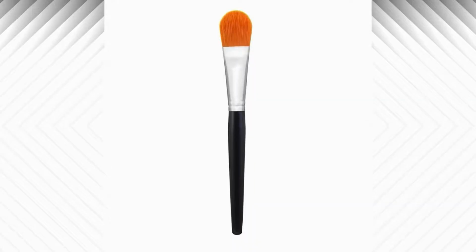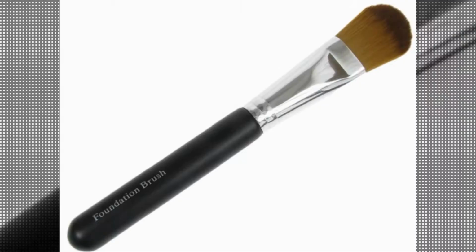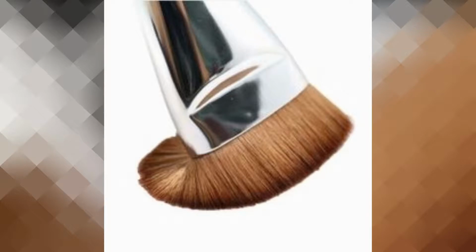A foundation brush should have some synthetic bristles, and these bristles are designed with a flat angle, designed to apply a controlled amount of foundation on the skin. Normally they are quite flat and at an angle, the foundation brushes, and that is going to help you distribute the foundation on the face nice and smooth.